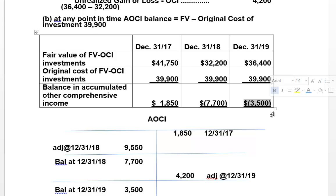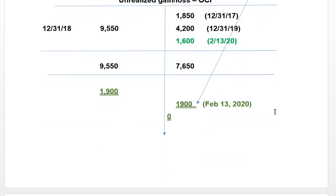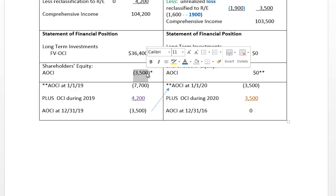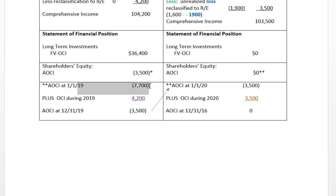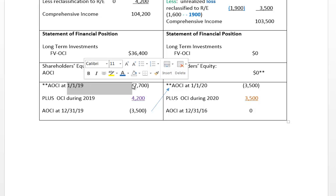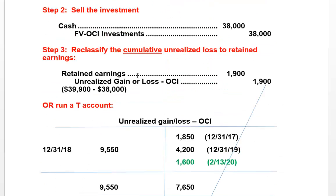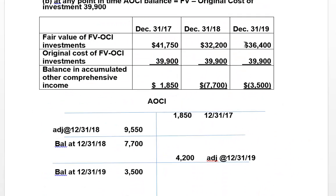And that makes sense. Why? Because if we look down here, we put it in at that because we've done Part B, but how do we know what that is? Well, don't forget, your AOCI at the end of 2018, which would be the same as the beginning of 2019, was a debit balance of $7,700. How do we know that? Well, if you go back up here, we said that the difference between the original fair value, which was our original cost, and the fair value of the investment at the end of 2018 was a debit balance of $7,700.